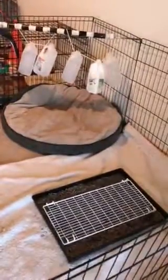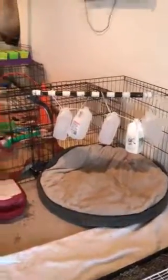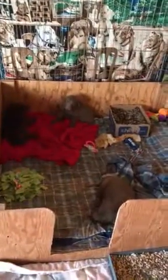I got a litter pan. I got a table with all my supplies. I got a radio to keep them company. And then an X-Pen, a litter box, a bed with some milk cartons, water, another litter box, their bed. They put themselves to bed.